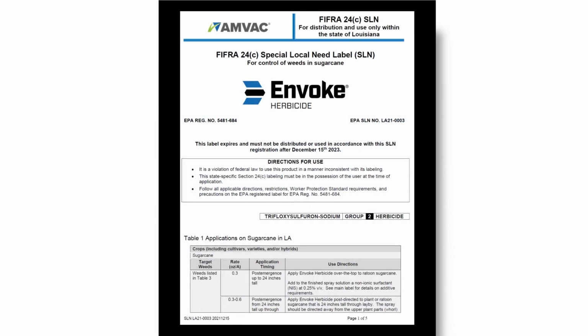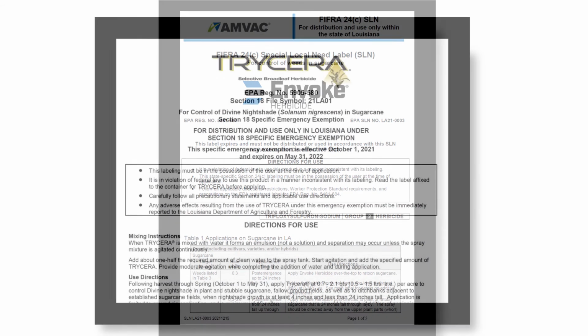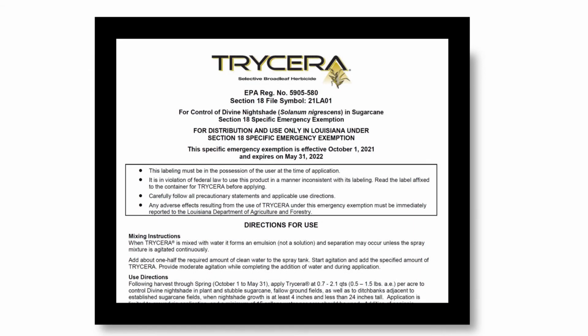Envoke has been sold to another company. We had to go in and get a Section 24C. When the pesticide re-registration came back up, Syngenta left us off the list for Louisiana sugarcane, so we were able to accomplish that this year. Got a Section 18 back in place for Tricera. We're doing a lot of work with it, besides looking at nightshade, and it's kind of exciting.